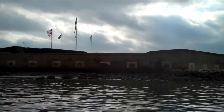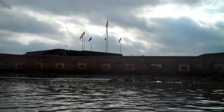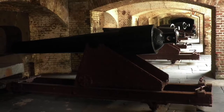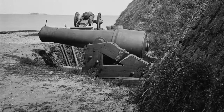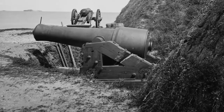The Federals were in a much more difficult position than the Confederates were. We have the 84 officers and men, plus there was a group of civilian employees from the U.S. Army Corps of Engineers, about 28 of them. There were approximately 7,000 Confederate soldiers in the Charleston harbor area. 43 Confederate guns were directed at the fort and fired upon it during the course of the bombardment.